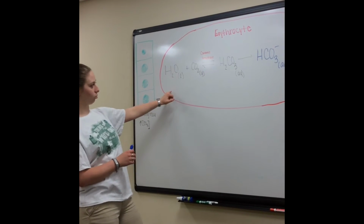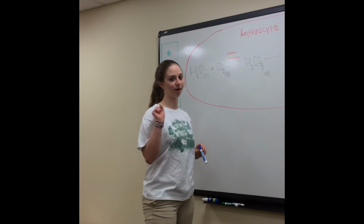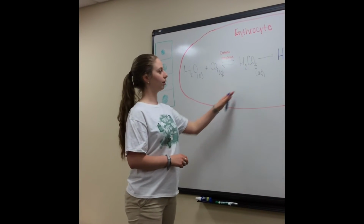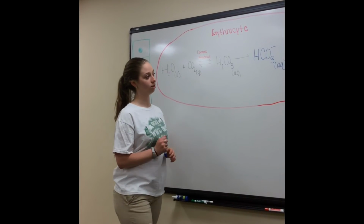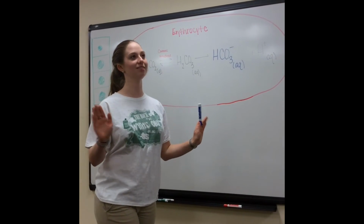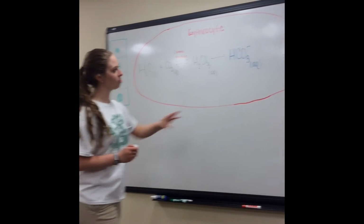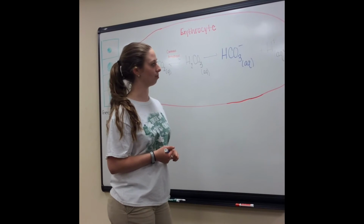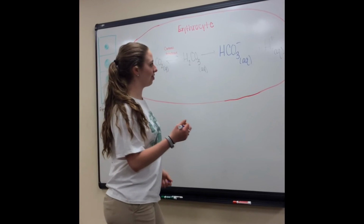CO2 combines with water with the help of the wonderful enzyme carbonic anhydrase to form carbonic acid. However, carbonic acid is a weak acid, so it readily dissociates into our bicarbonate anion and the hydrogen ion. Okay, so we got this bicarbonate anion, its favorite way to be carried in the blood. However, we can do something else with it.